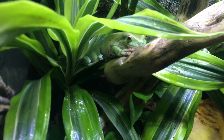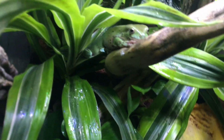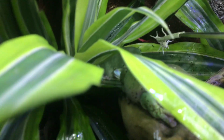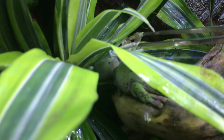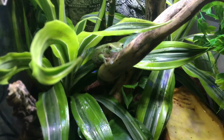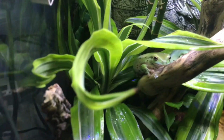Waiting for another cricket, and we got the last 2 crickets for them. So we get one for BB. He's chilling back here. Might be able to get this one on camera. Oh, there he goes. Like I said, very vicious eater. Over here going wild, trying to catch more crickets and find more. Tyson's just waiting there pleasantly for another cricket like a good girl.